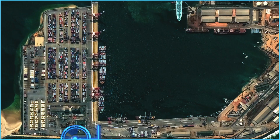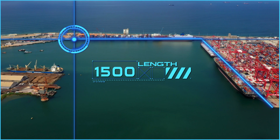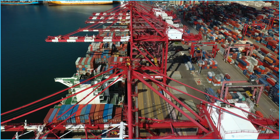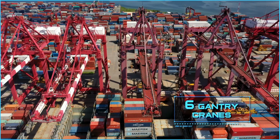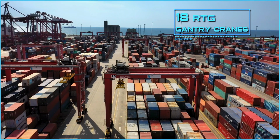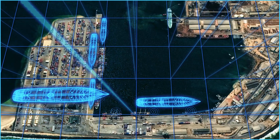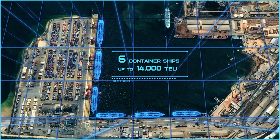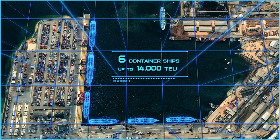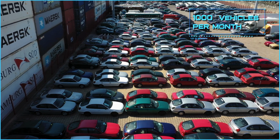The first one, Congo Terminal, is a transshipment platform with a quay length of 1,500 meters, with a basin with a draught of -16 meters. Equipped with the best handling equipment, 6 latest generation over-Panamax gantry cranes, 18 RTG gantry cranes, and 4 Gottwald mobile cranes, this terminal can simultaneously handle 6 container ships, some of which have a capacity of up to 14,000 TEU. Its new 11,000 square meters car park can accommodate more than 1,000 vehicles per month.